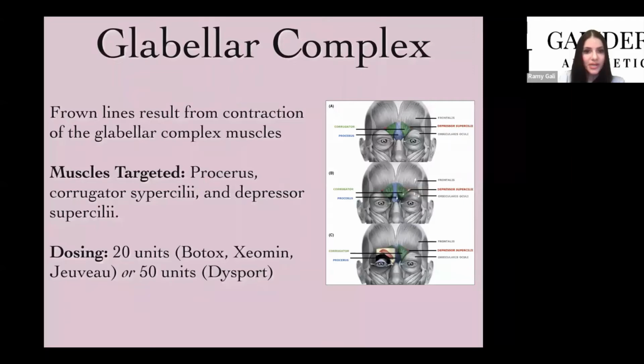So the glabellar complex is comprised of the procerus, the corrugator supercilii, and the depressor supercilii. And those are going to be the muscles that we're going to be targeting to soften those 11 lines that we get when we make that angry face.